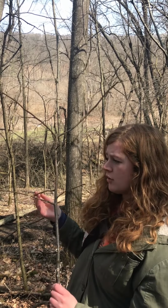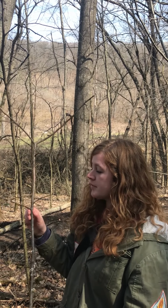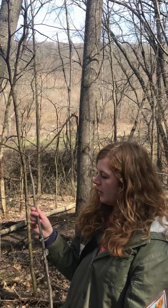One interesting fact though about Schizophyllum is it has over 28,000 different sexes. So mushrooms have different sexes, more than humans. So this one has actually over 28,000, which is really interesting. Some people use it in teas and stuff. I've never done that, but you can definitely do that if you want to.